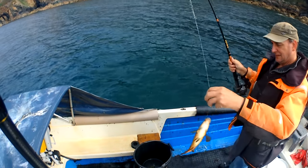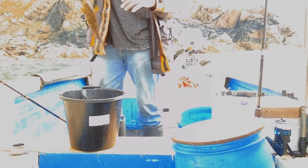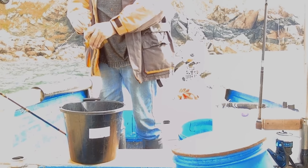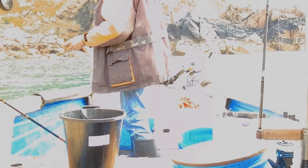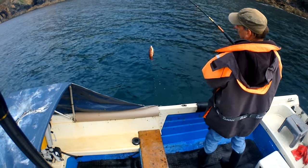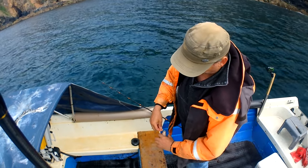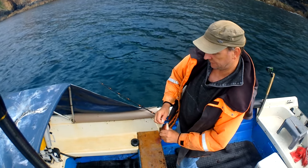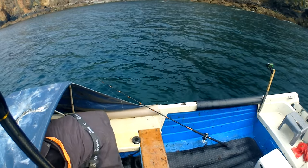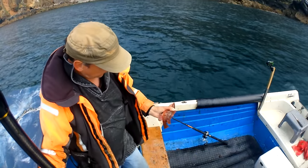There you go. One small wrasse. Lovely little fish there, lovely patterns on them. There you go, one more with the worm. Again, small fish. Right, we're going to switch up to crab now. There you go, little tiny wrasse. There you have it, one small wrasse. Right.